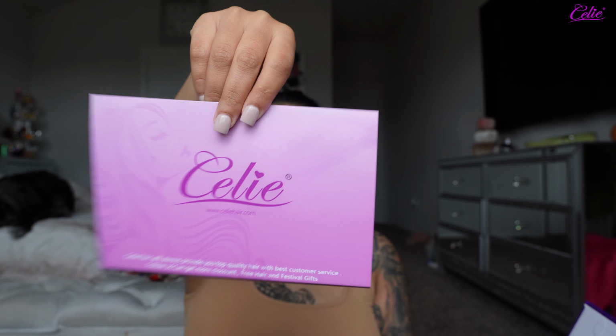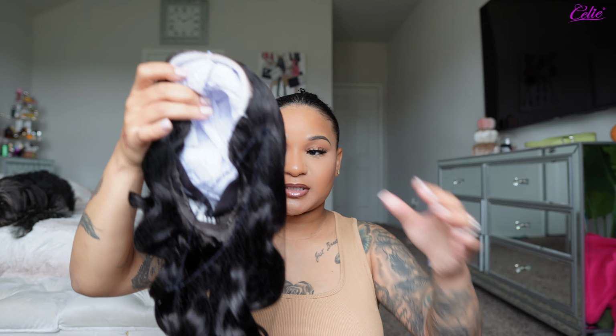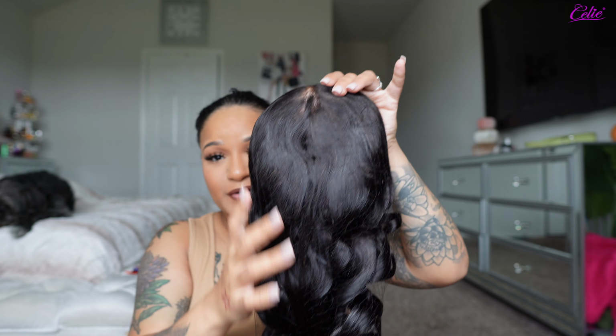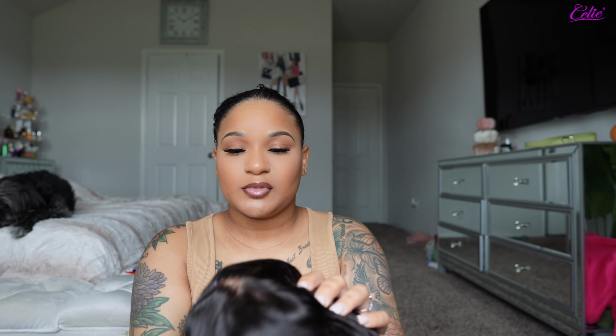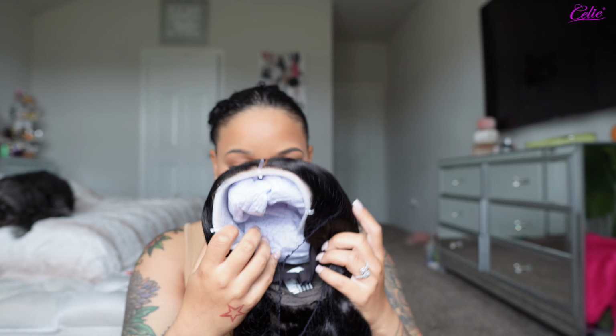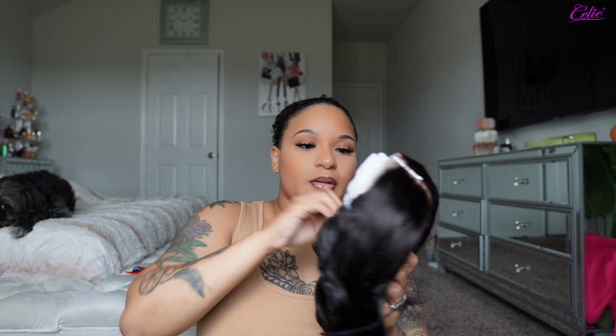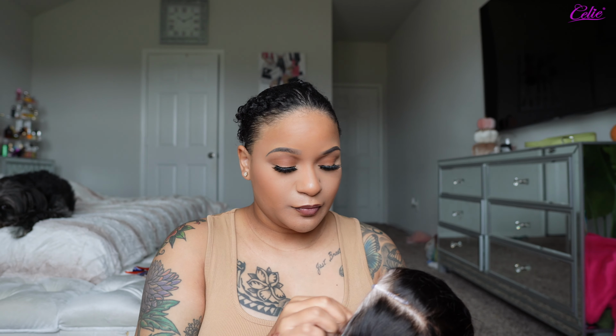So yeah, it just comes with some goodies. This is the hair, y'all, pre-curled. This looks good. I'm very nervous. I can already tell that the knots are bleached. Let me show y'all. And it smells like it was curled. So, as y'all can see, I have not even opened it or nothing yet.